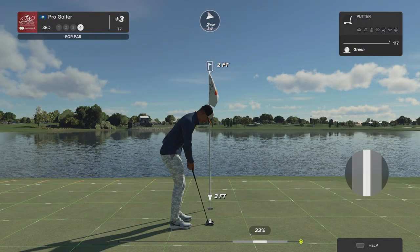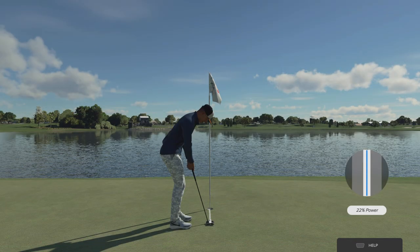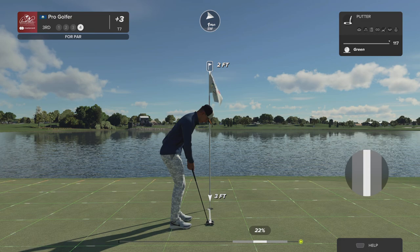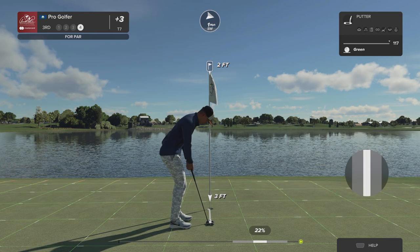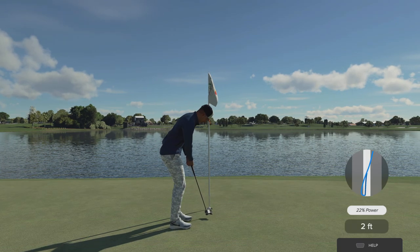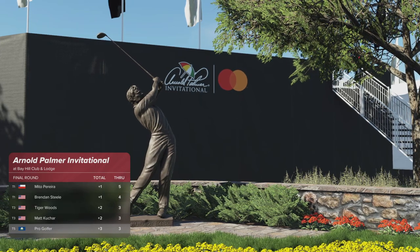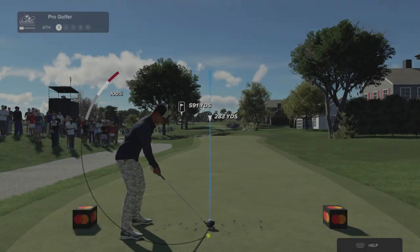Yeah, that looked to be a bit of a misread. And this one is for his par. And the putt drops, and we're moving on. And stepping up the standings after that effort.